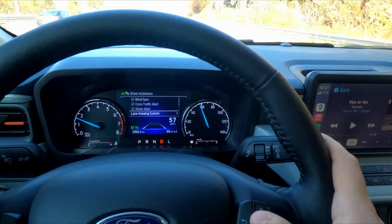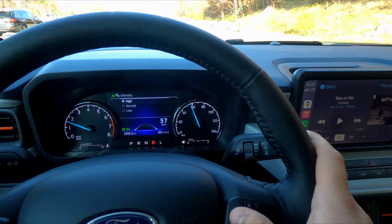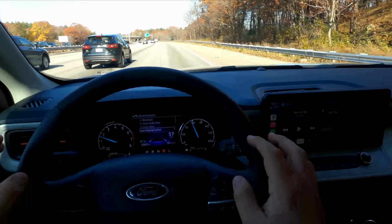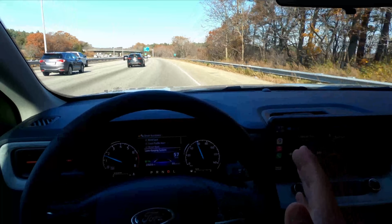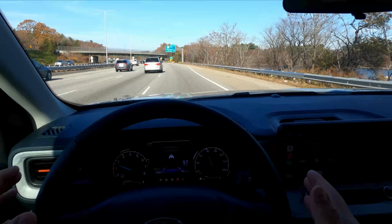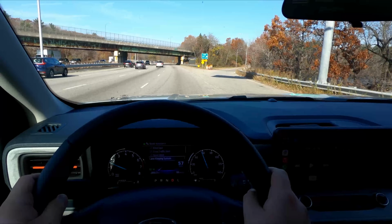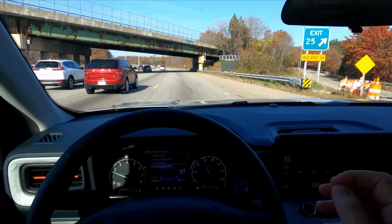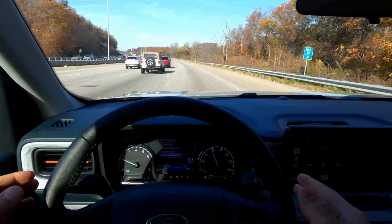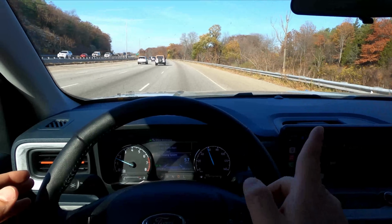And if we change the assistance here and the intensity to high, what I notice is that it just reacts sooner. Normal reacts fine. Low reacts very late. Intensity high means it reacts very, very quickly. The moment the truck is about to touch a lane, it immediately turns it back and centers it, but it doesn't fully center it. The Lariat does have that option. The XLT will just ping pong you in the left and in the right, in the left and in the right, because again, this is a safety system, not an autopilot system.